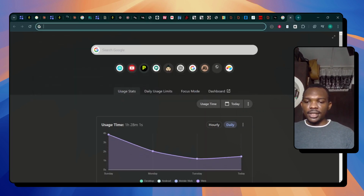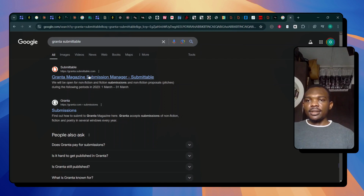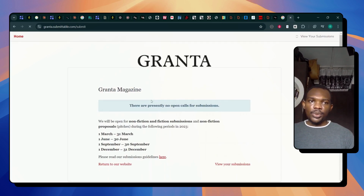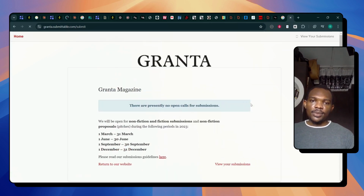So I'll give an example. Let's say Granta Submittable. So you see the Granta, right? If you don't know Granta, Granta is a very big magazine. There are presently no open calls for submissions, but this is the Submittable page, and you can see when they will be open. Next time they will be open is next month, December. Please read our submission guidelines. And once it's open, this place will be different. You'll be able to submit your stuff.